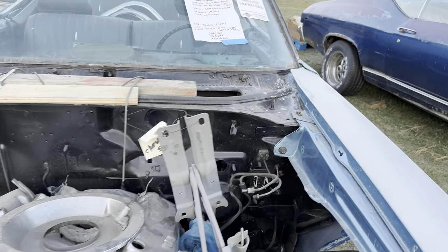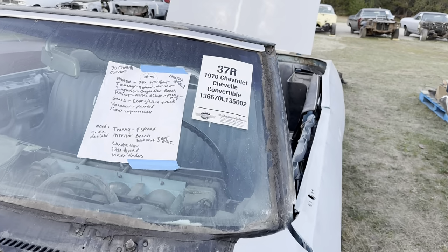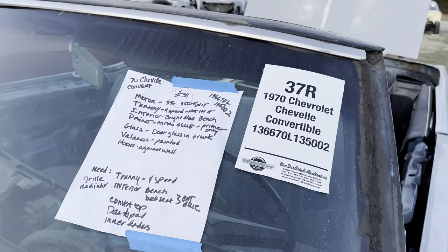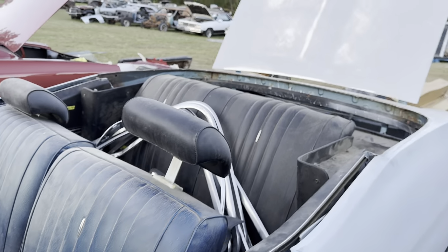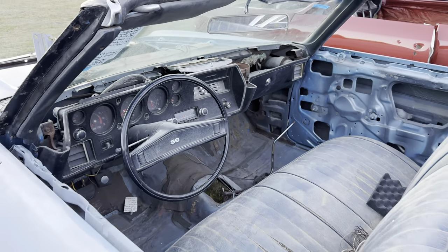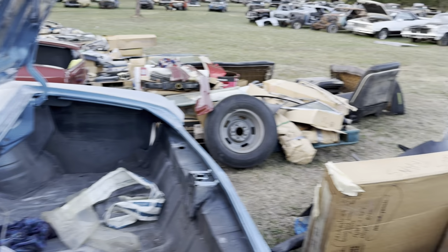This one's ready to go, man. Ready to paint it. Bright blue bench, Astro blue interior. So blue on blue, probably a white top. Yeah, 4-speed car. Just beautiful, man.